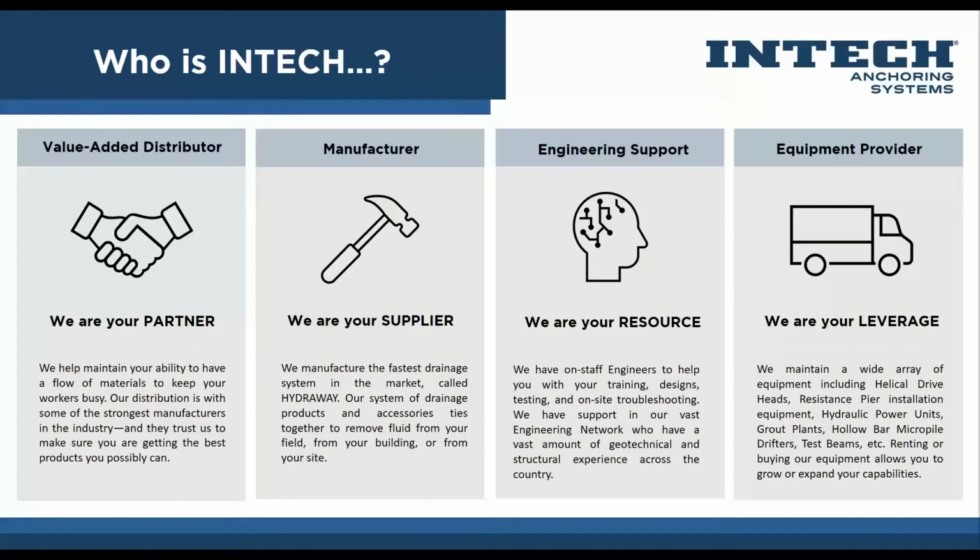Our second role is a manufacturer. We're the manufacturer of HydroWay, which is the fastest drainage system on the market that's been around for a long time. We use this system in a lot of applications, including basement waterproofing in lieu of a French drain or perforated pipe system.